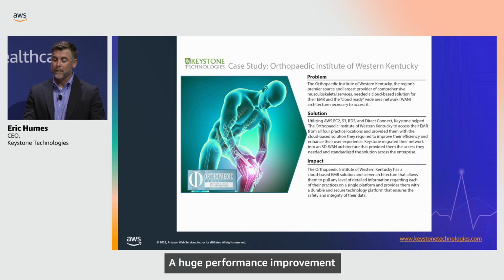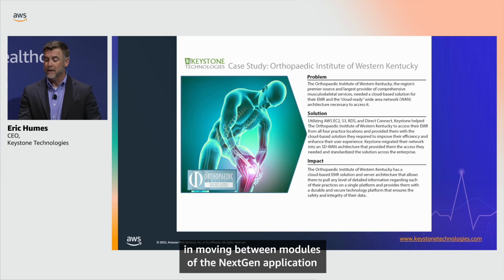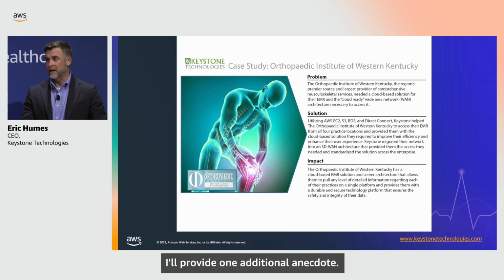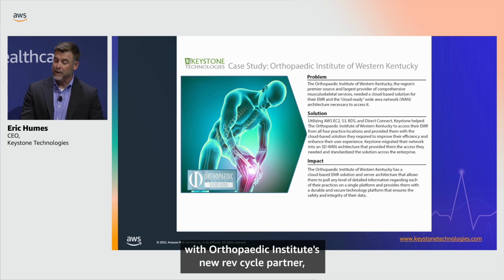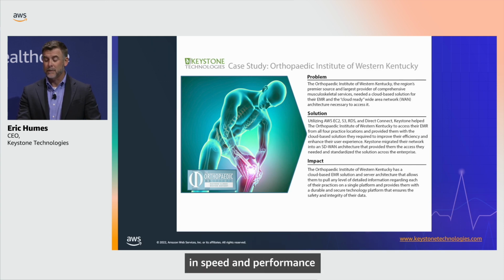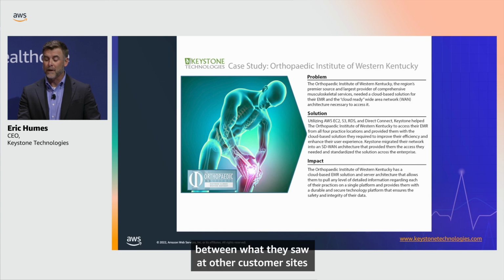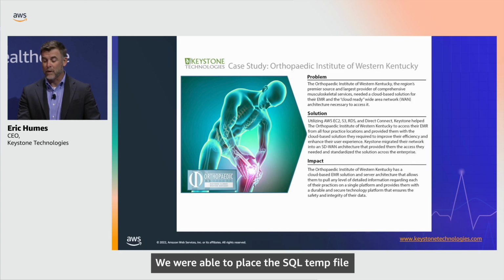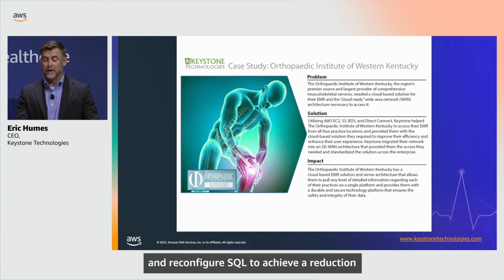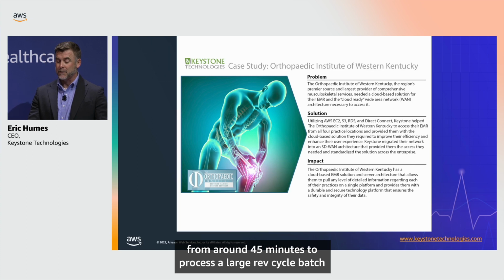A huge performance improvement in moving between modules of the NextGen application compared to the past, and printing large rev cycle reports used to take hours. This was reduced to minutes. I'll provide one additional anecdote. While recently working with Orthopaedic Institute's new rev cycle partner, they noticed that there was a large difference in speed and performance between what they saw at other customer sites and what they observed in the new AWS environment. We were able to place the SQL temp file on a new, much higher tier flash storage overnight and reconfigure SQL to achieve a reduction from around 45 minutes to process a large rev cycle batch down to 7 minutes.